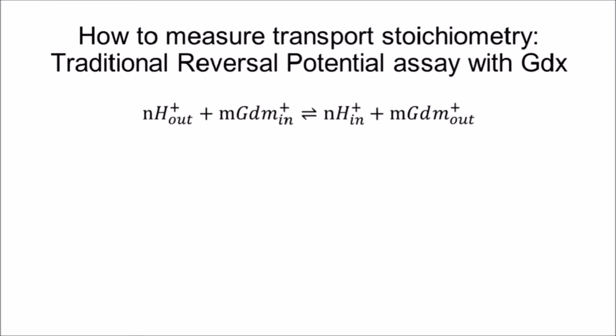And this SSM-based electrophysiology really gives us a good method to be able to screen this quickly and easily, but we wanted to see if it was possible to actually measure the transport stoichiometry with SSM electrophysiology. So the way that transport stoichiometry is often measured is with what's called a reversal potential assay.